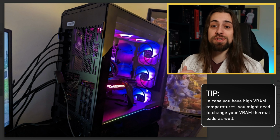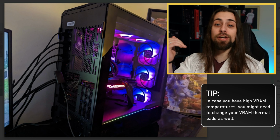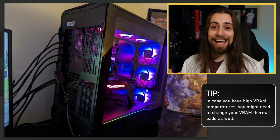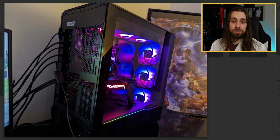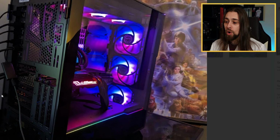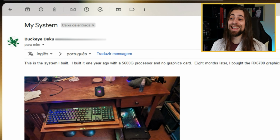So once again, if you see the VRAM temperature 105, 110 degrees and your core temperature and junction or hotspot temperatures are low, then it means that the GPU is trying to cool off your VRAM, hence doing a lot of noise. If the noise you're talking about is from coil whine, then you might actually need 2 separate cables if you're not using them here. Okay, 2 separate cables from the PSU, or maybe to get a new PSU. That's all. And the second one is from Buckeye Deku.